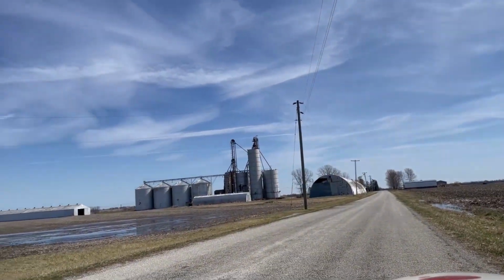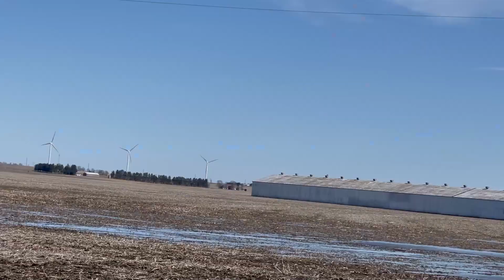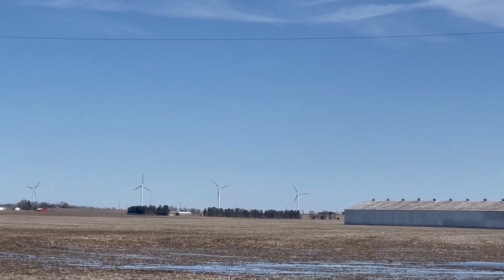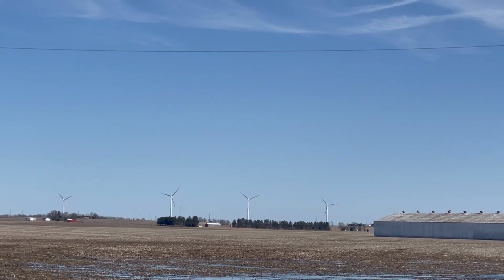Closer to Kickapoo, you can see here that it is windy. Hopefully you can see the windmills in this shot. There we go. Yes, so you can see that there is some wind. Maybe you can also hear that there's some wind. That's the headwind that I've been riding into, turning those windmills.